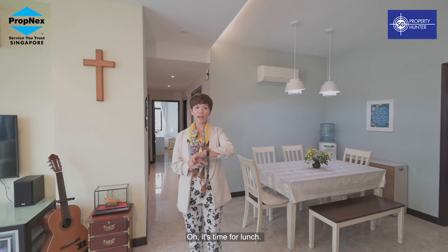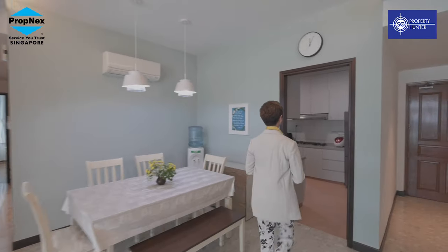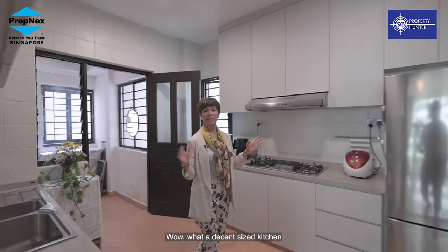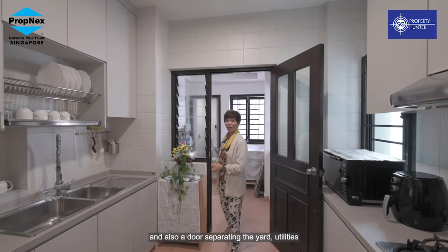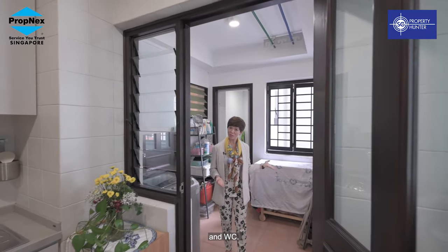Oh, it's time for lunch. Let's check what's in the kitchen. Wow, what a decent sized kitchen with ample space for movement, as well as two long kitchen workspaces, and also a door separating the yard, utilities, and WC.